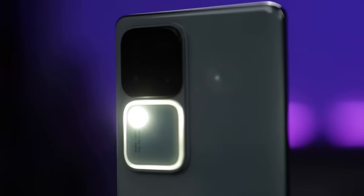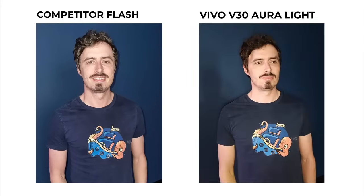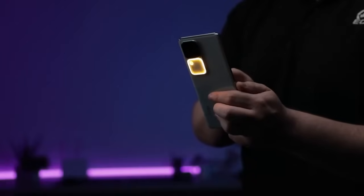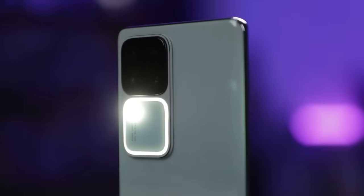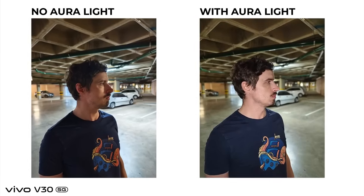And if you are into taking portraits, then this phone has another trick up its sleeve, the Aura Light Portrait. While at first glance it might look like a big flash, the addition of the Aura Light completely changes the game when it comes to phone photography. When compared to a phone flash, the Aura Light is 19 times bigger, which allows the light it produces to be softer and far more flattering. This extra light also ensures that when taking snaps, you won't lose any facial details, while also giving your subject far more pop than they otherwise would have.